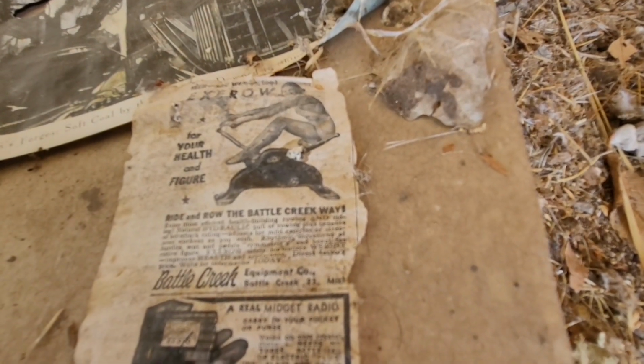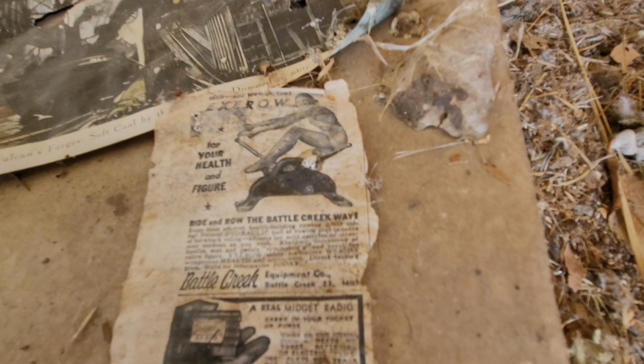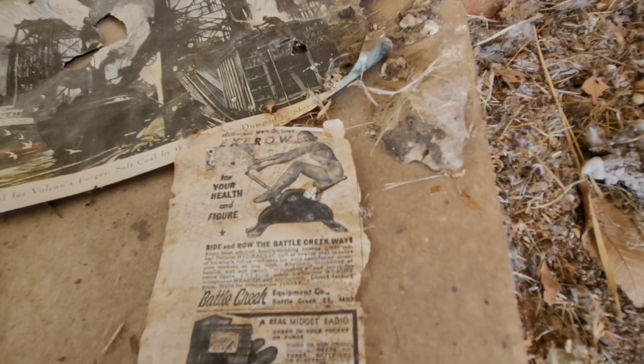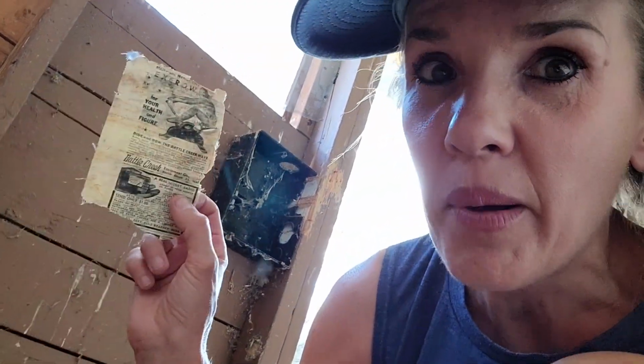Exerrow for your health and figure. It's some kind of weird old-timey exercise rowing machine slash bike, I guess. It says, ride and row the Battle Creek Way.